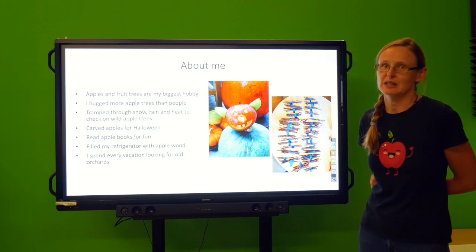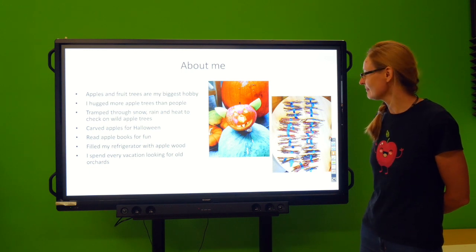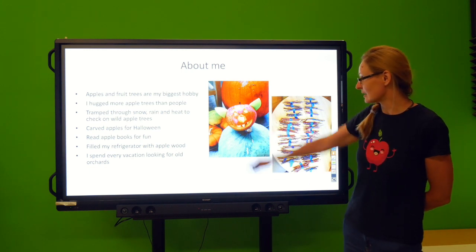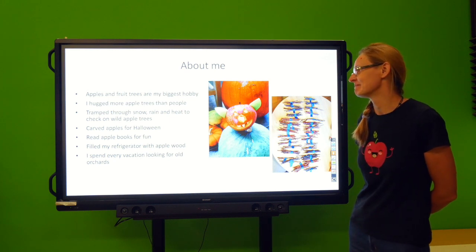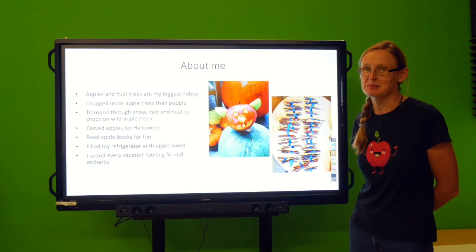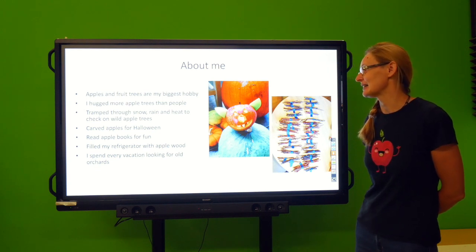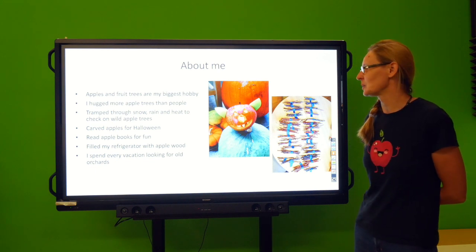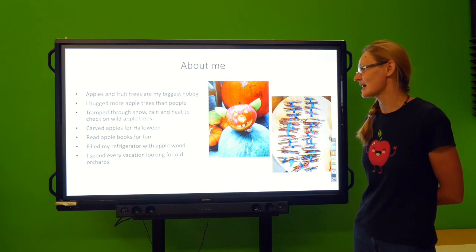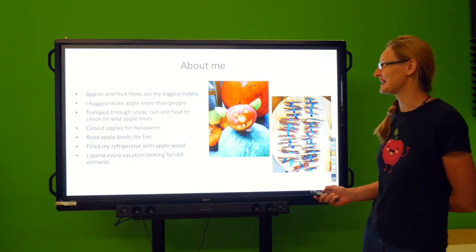We spend every vacation looking for old apple trees and old orchards. For Halloween, we had carved apples instead of pumpkins. I hugged probably more apple trees than I hugged people in the last few years. And we trampled through the snow, rain, and the cold weather in the winter time to collect scion wood. So that's pretty much my life over the last 3 years.